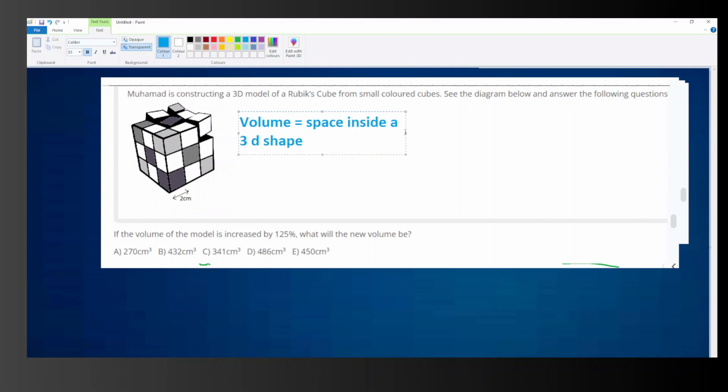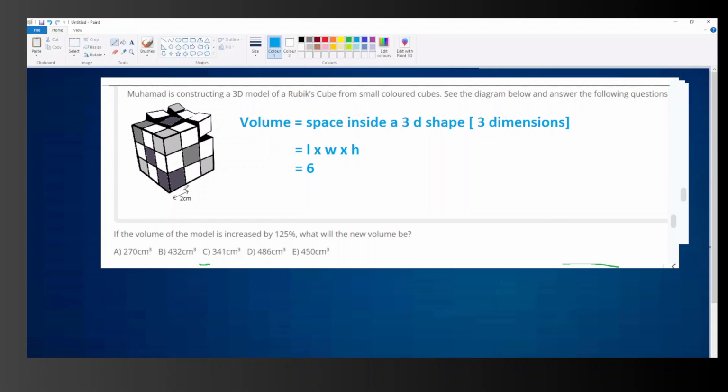Now, how do we work that out? Well, it's just 3 numbers because volume is 3 dimensions. And with any cube, it is just length times width times height. Now we know the length is 6. We saw that before because 2 plus 2 plus 2 is 6. Just to make sure you guys are following along here. That is 6. That is 6 as well. And here that is 6 as well. No surprise because it is a cube.